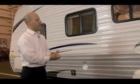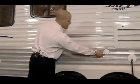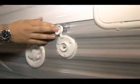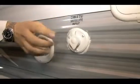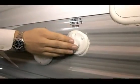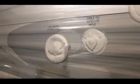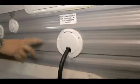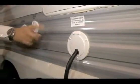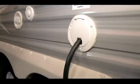Real important. A couple other great features I want to point out on the side, right above the wheels here, is your cable or satellite input. This is great because if you want to go to a place where you have park cable, or if you want to get a satellite system hooked up to it, Jayco comes with it, no charge, all included. Comes with a 25-foot, 30-amp power cord over here. That's included. We give you an RV starter kit with a 15-amp adapter. It's all included, no charge with the price you see online.